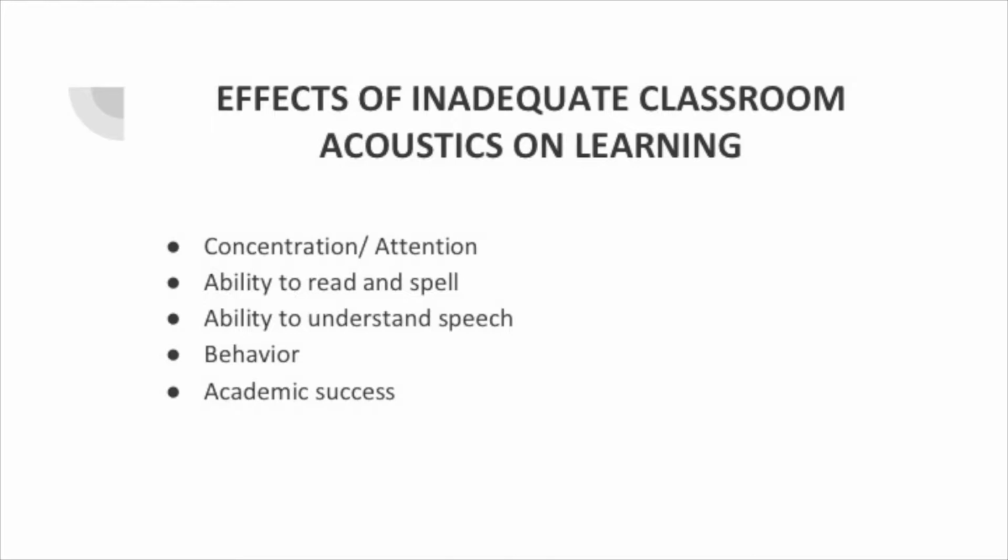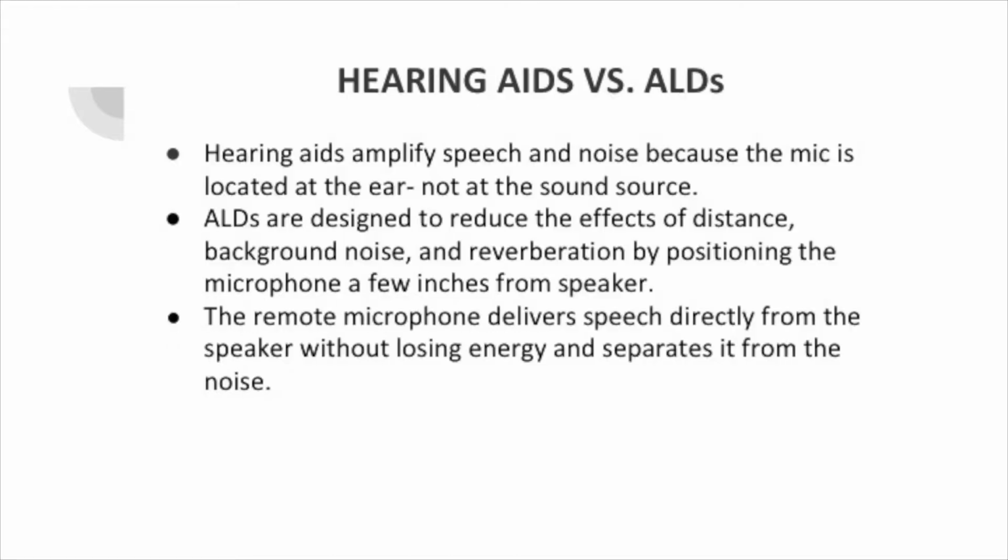It may show up or manifest in a child's behavior, acting out, not paying attention, wanting to cut up in class, which will also impede the child's academic success. Therefore, an FM system or an assistive listening device is used to overcome all of the poor room acoustics so that a child can pay attention better and have access to the teacher's spoken language.